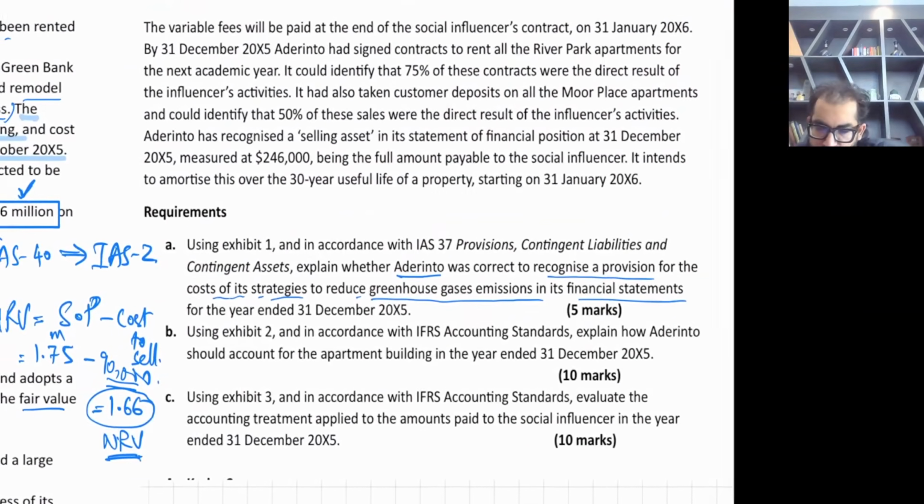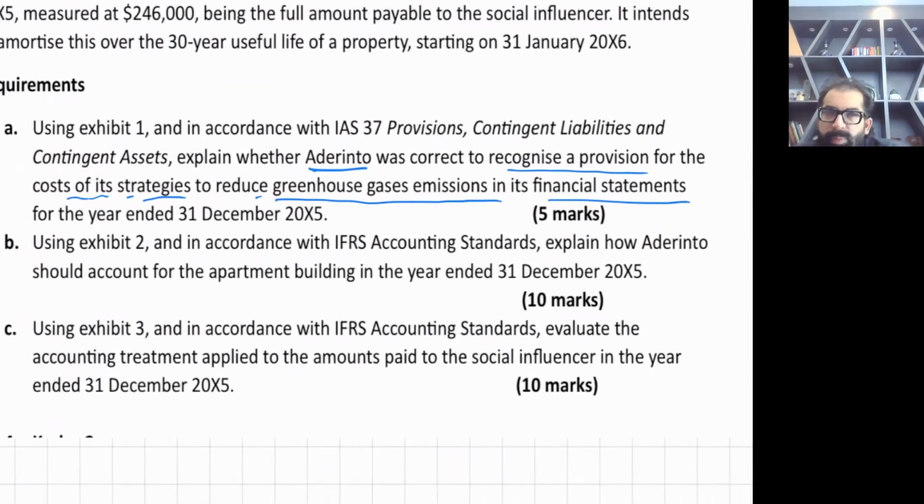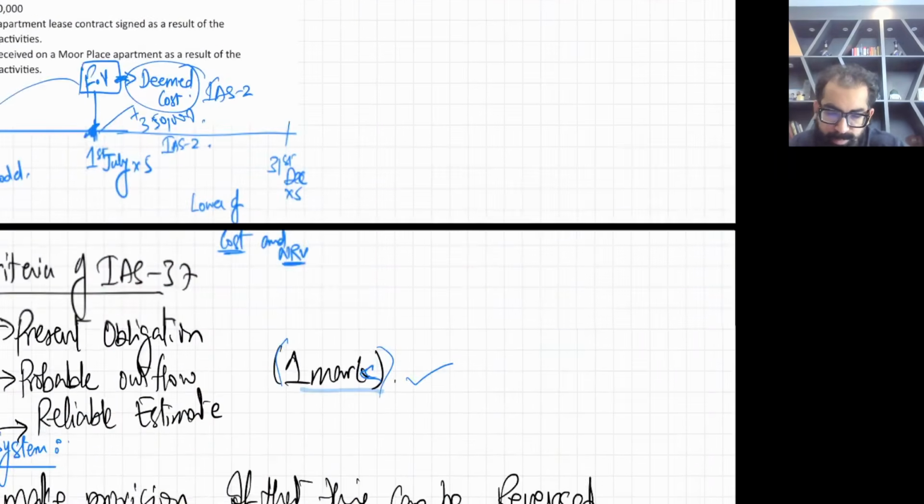Now read the requirement first. See requirement number B. It's 10 marks. Using Exhibit 2 and in accordance with IFRS accounting standards, explain how Aderinto should account for the apartment building in the year ended 31st December X5. Okay. So now we have already discussed. It's time to take output and not waste time.